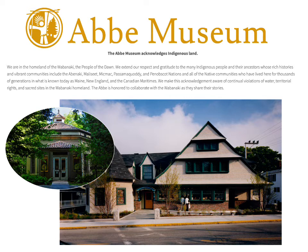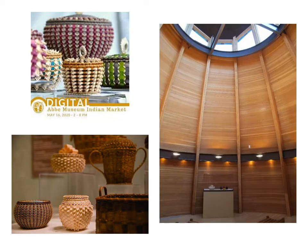In recent years, and just on this slide, I should note that this is a quote from the Abbe Museum's website that on the first page acknowledges that the museum is located on indigenous land, specifically the land of the Wabanaki. In recent years, the Abbe has grown from a small museum privately operated within Acadia National Park to a larger contemporary museum and a Smithsonian affiliate in the state of Maine. It's also recently been added to the International Sites of Conscience.